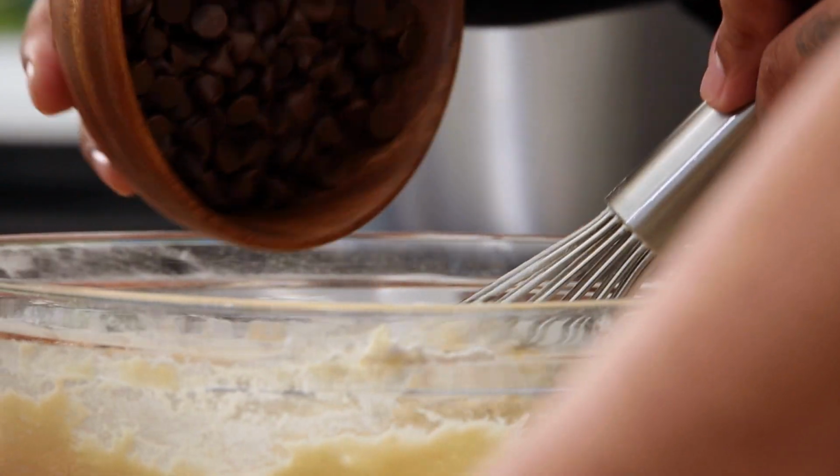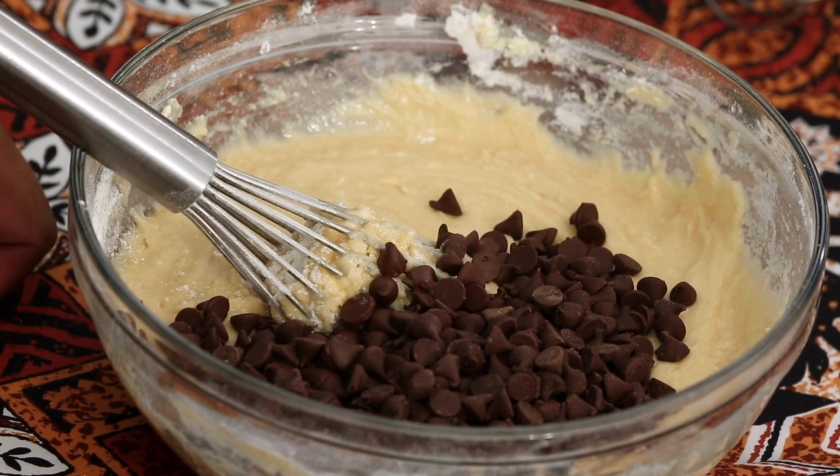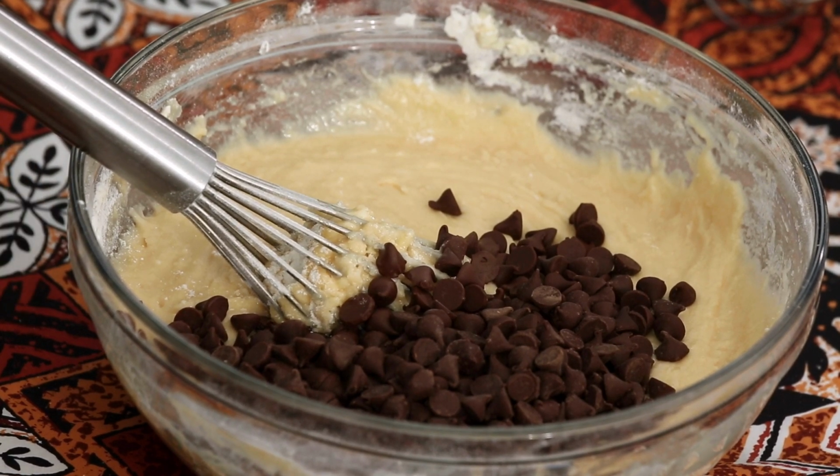All right, so you just keep mixing that? Yeah, and we're going to add about 1.5 cups of chocolate here. We actually grow our own chocolate. I was going to ask you, are you guys growing chocolate? We grow our own chocolate, we dry and ferment our own beans. Oh, nice.